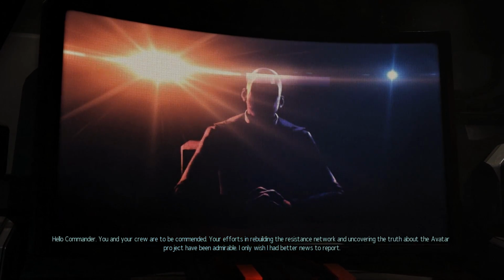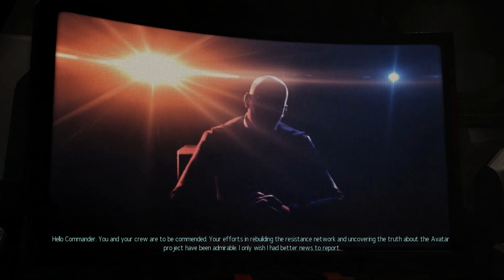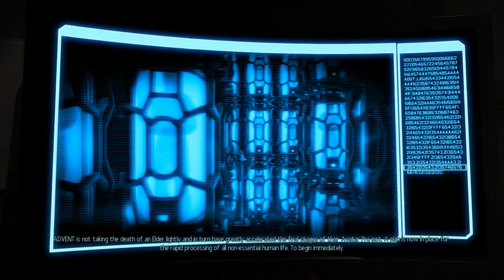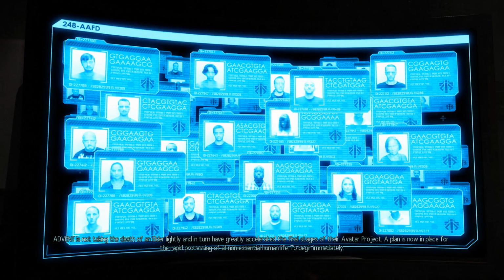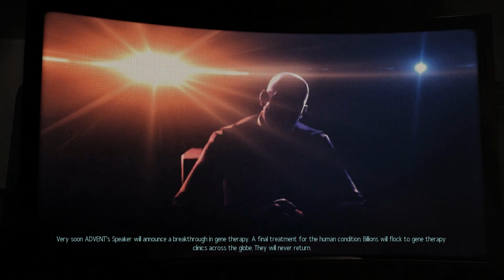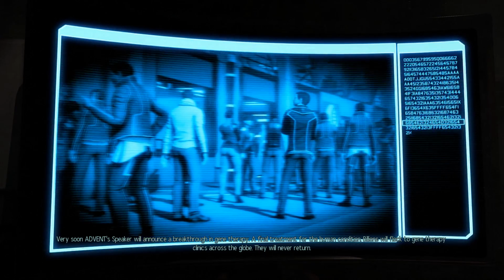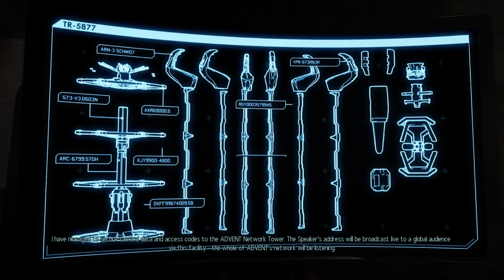Hello, Commander. You and your crew are to be commended. Your efforts in rebuilding the Resistance network and uncovering the truth about the Avatar project have been admirable. I only wish I had better news to report. When does he ever? Advent is not taking the death of an elder lightly, and in turn have greatly accelerated the final stages of their Avatar project. A plan is now in place for the rapid processing of all non-essential human life. To begin immediately. Very soon, Advent's speaker will announce a breakthrough in gene therapy. A final treatment for the human condition. Billions will flock to gene therapy clinics across the globe. They will never return.